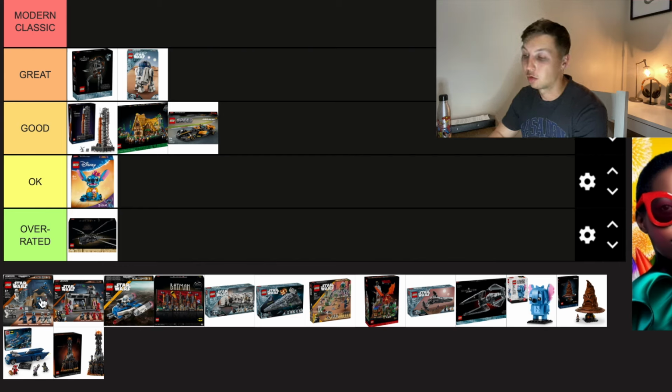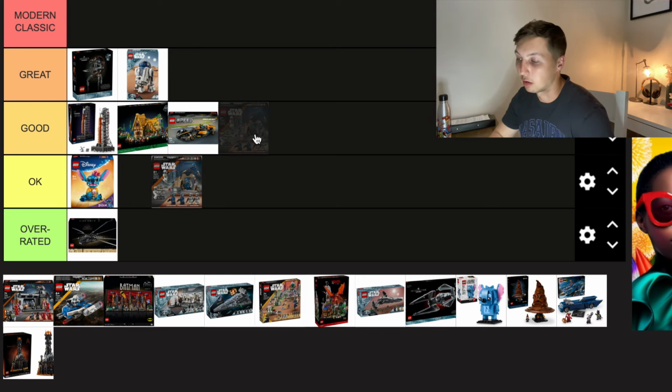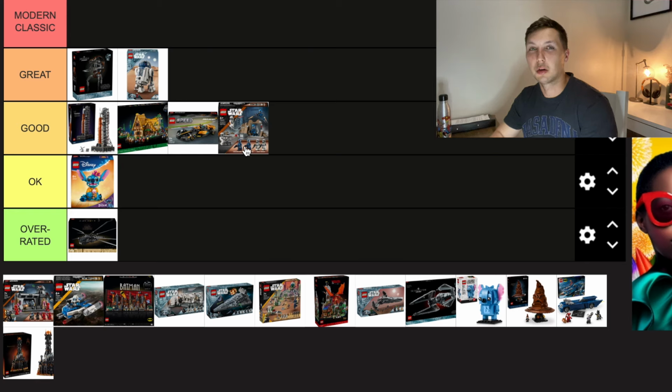Next up we have the Ambush on Mandalore. Now this set hasn't actually come out yet, but I think it's a really good looking set. It looks very promising. We've got some really good reviews out there at the moment. So I'm going to put this in good. I do think it's a very good looking set. The Super Commando minifigures are absolute chef's kiss. 9 out of 10s there.